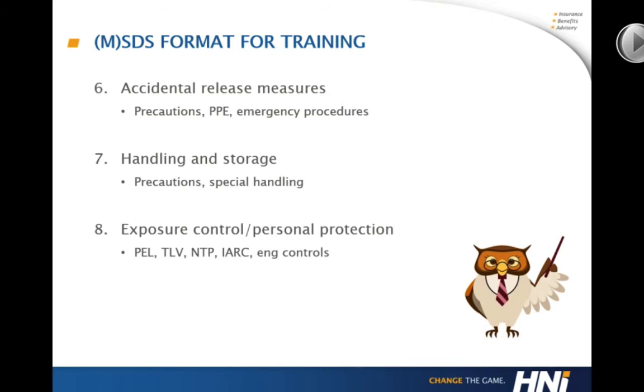So then the last section is section 8. Section 8 is: what are we going to do? How are we going to mitigate this risk? What's the exposure that's actually associated with it? So the TLV and the PEL. PEL, from the OSHA standpoint, is the permissible exposure level. So what is the level that's acceptable for our workers to be working with? And that changes drastically with each different chemical. So this information gives you an idea as far as being compliant, so that you're not overexposed.